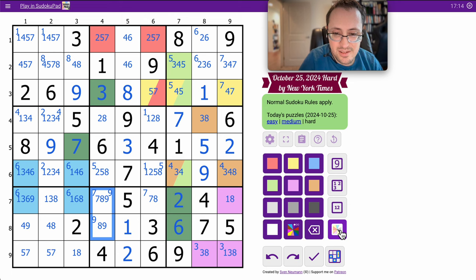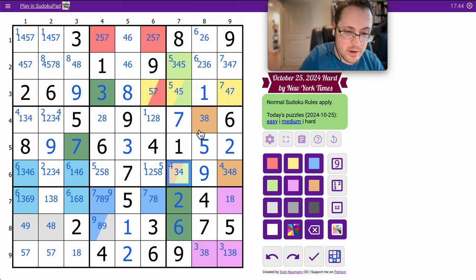Seven, eight, nine. That forms a triple, but unfortunately, I can't do anything with it. And this 4, 8, 9 also forms a triple that I can't do anything with right now either. Yeah, I've got at least two, well, three triples, four actually. Box two, box three, box nine, and box eight. I've got four different triples that are all sort of offset by one or more digits.